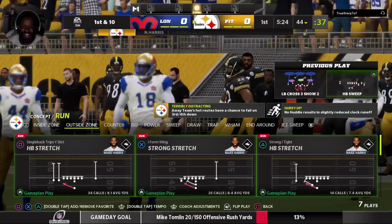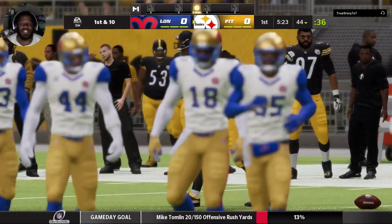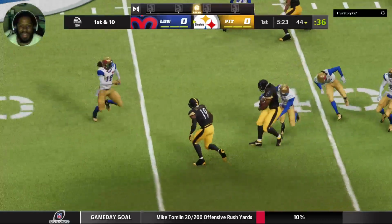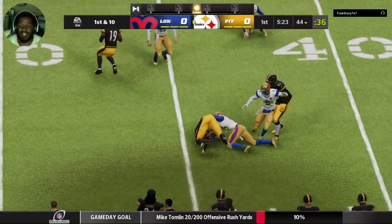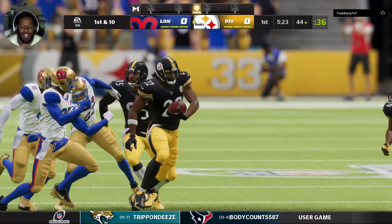Koala. I seen that. Nah, not Koala. Slot. Hey, man. My man Najee kind of slow. But he's definitely a gorilla.